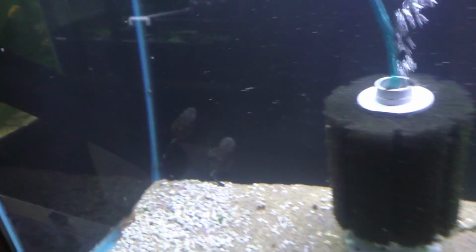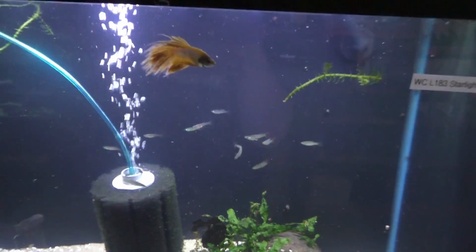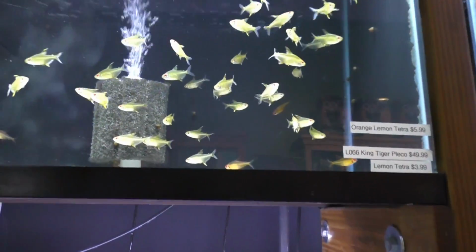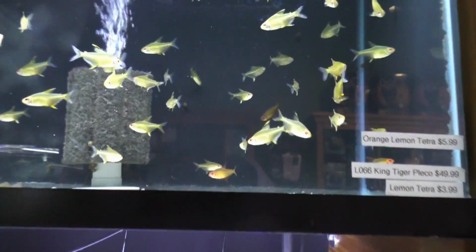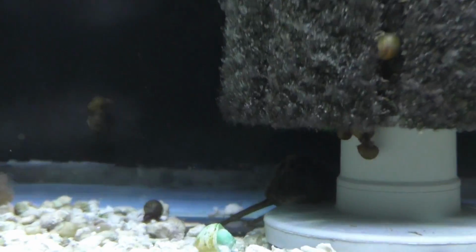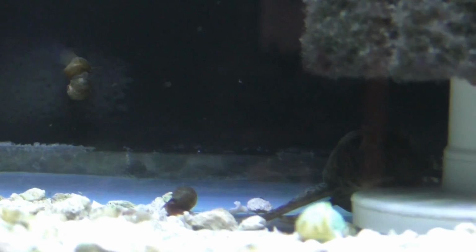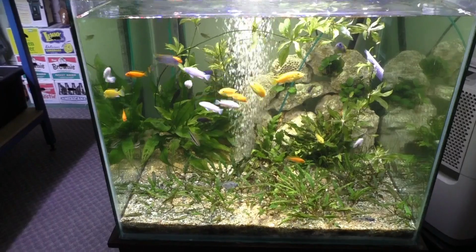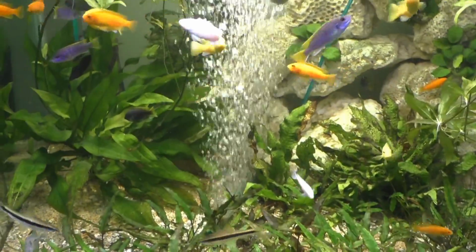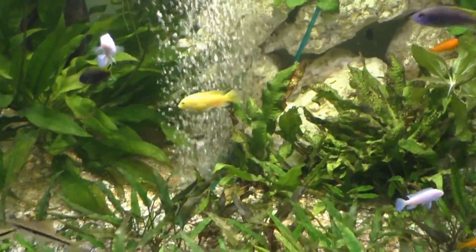All right, so there's those. Up top here, we've got lemon tetras. And we've also got some orange lemon tetras in there. And then right down there, hiding in the wings of the king tiger pleco. Here we've got a planted African cichlid tank. You can see things are thriving in there, fish as well as plants, making lots of Amazon sword babies.